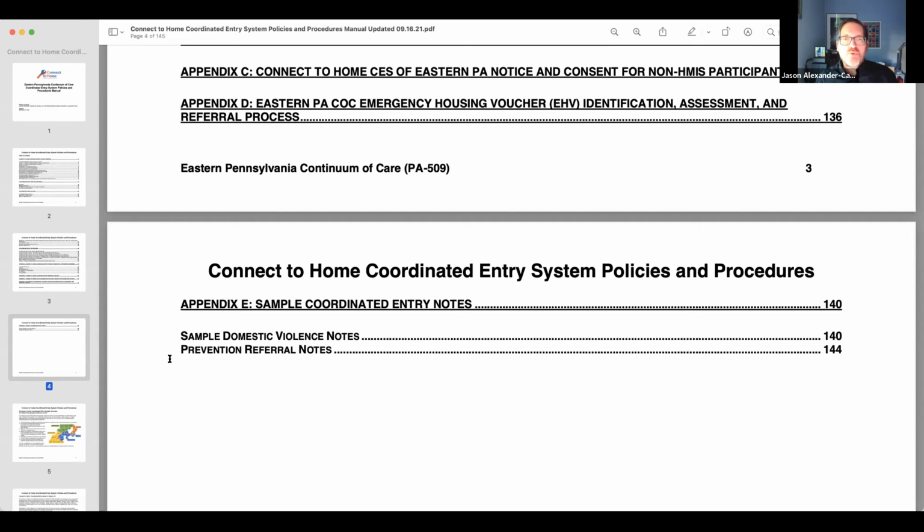If a note is specific to a program you have enrolled someone in after court entry, or referred to from court entry, or enrolled through the by name list, but it's specific to their enrollment in your project or program, then you use the standard HMIS case notes. You do not use the court entry notes. So that's really the difference between the two.